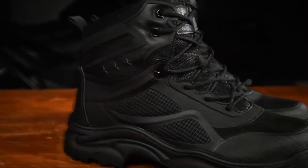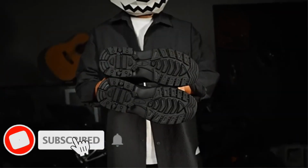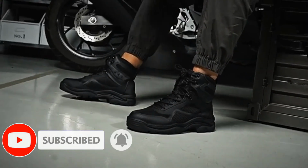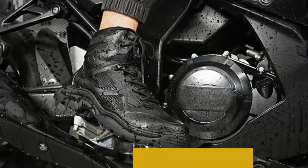Whether for professional construction work or everyday tasks that require sturdy footwear, the Suedex Steel Toe Boots offer the durability and protection needed for demanding jobs. These boots blend the essential features of safety and comfort with a sleek, functional design, making them a top choice for individuals seeking reliable and protective footwear for industrial, construction, or labor-intensive roles.